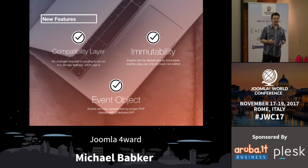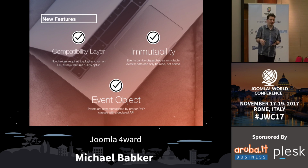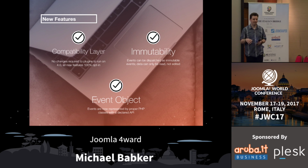A couple of the key things that the new system brings forward is now you have the possibility to trigger immutable events. This basically means that the events are read-only. You can't manipulate the data in the events. So it's only reading data from the system and performing on that, versus right now there is no way to send out events and not have the data potentially be manipulated.